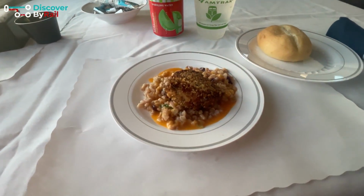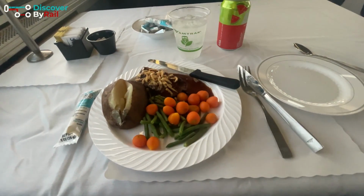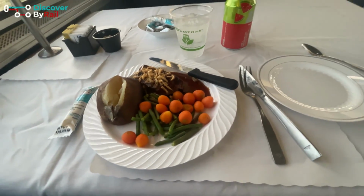It's now time for dinner. To start with, I had a crab cake, followed by the signature Amtrak steak with baked potato and vegetables. In the sleeping cars, there are a number of bathrooms, together with a shower facility with a supply of towels provided.